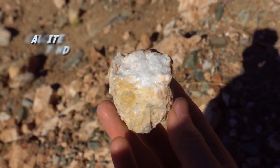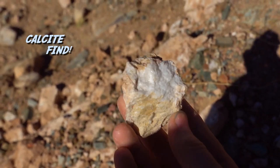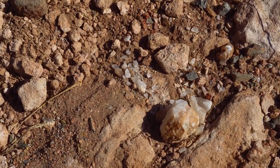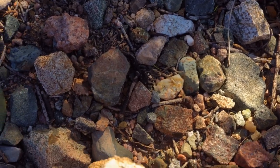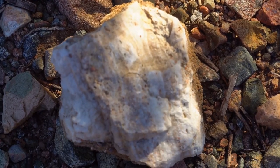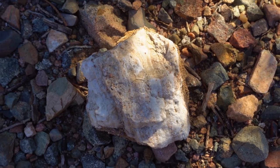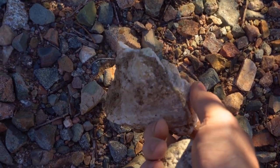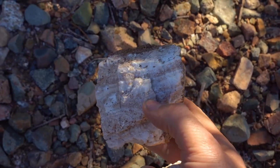Here we go. This is what I came for. Some good old calcite. Look at those sparkles. Oh, quite a number of little guys over here. They might have broken off this bigger specimen, I think. Whoa, what's this now over here? Look at this big guy. To take or to leave? A rockhounder's worst question.